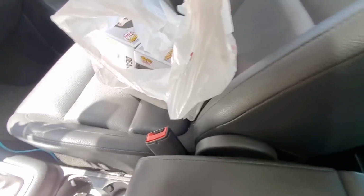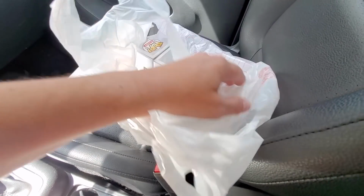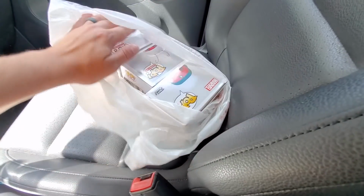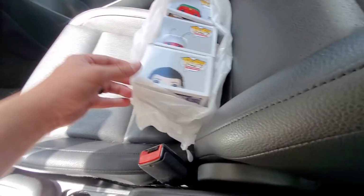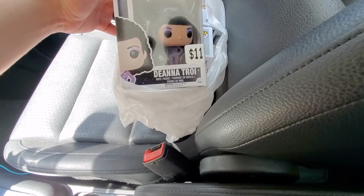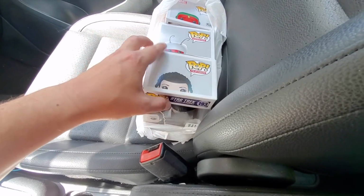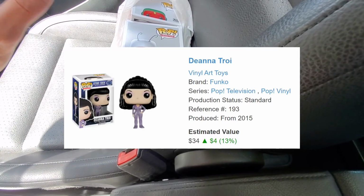All right, guys, so I picked up some random things in the store. I feel like they had these at the old location, but now that you're able to look at them up close and everything, it just makes it a little bit easier. So I did pick up an old Star Trek pop. This is, let's see, Deanna Troi. So this will be a good one. Now that I'm doing Whatnot auctions and trades and stuff, this is awesome. I think it's going for around $25, so nothing crazy.